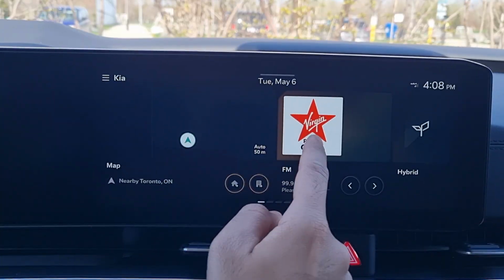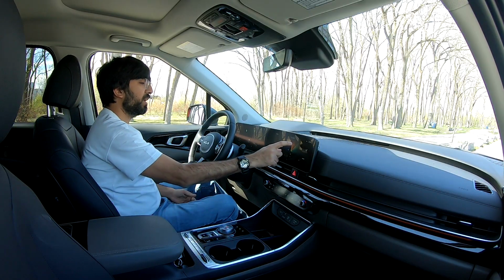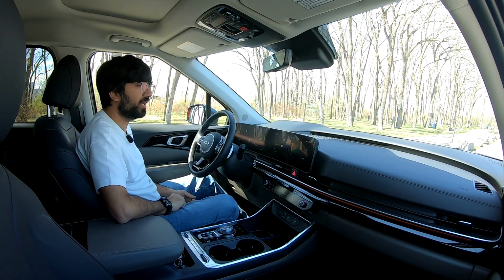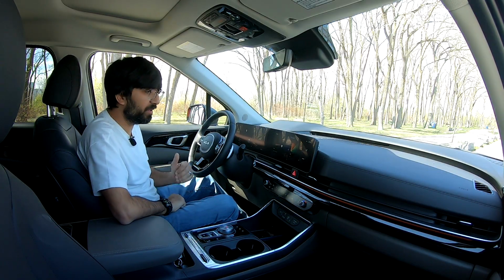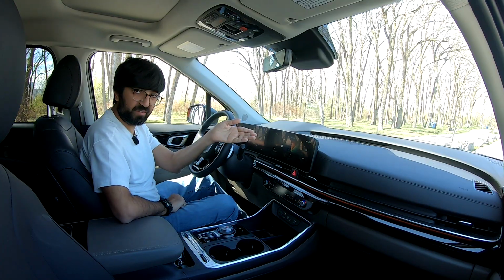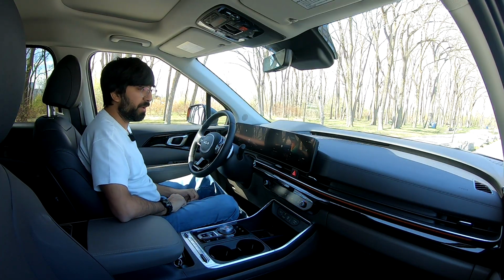And then the media options on the inside. So in terms of the connectivity, you can connect to this infotainment screen using Bluetooth, USB, and there is wireless Android Auto and Apple CarPlay. There's also Sirius XM complimentary 3-month package provided.